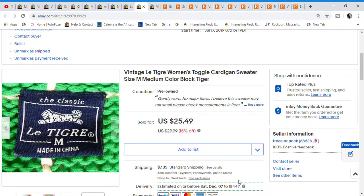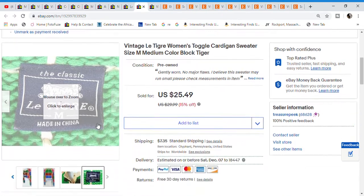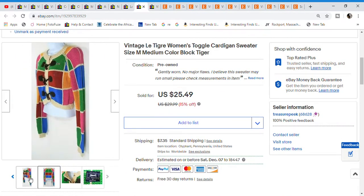It sold for $27.35, and it only cost $4.94 to ship. So if you see this, it sells pretty well. Like, look up Le Tiger, look up closed auctions, because some of the stuff sells pretty well. This is the first thing I ever sold from this brand.